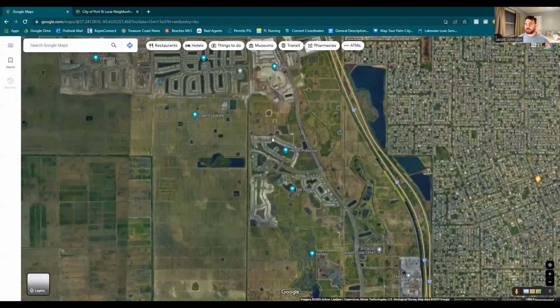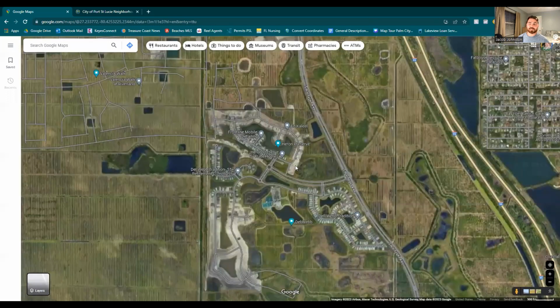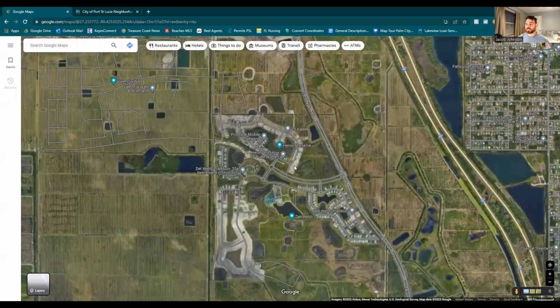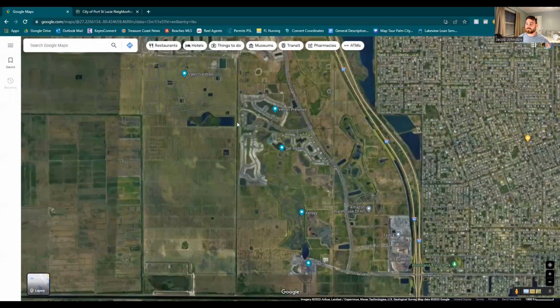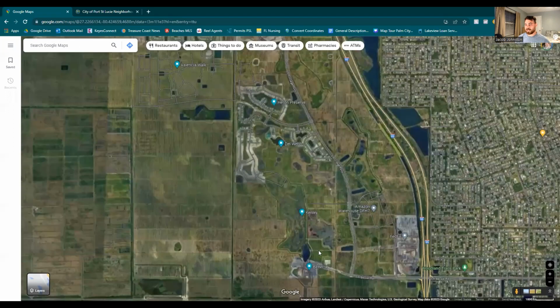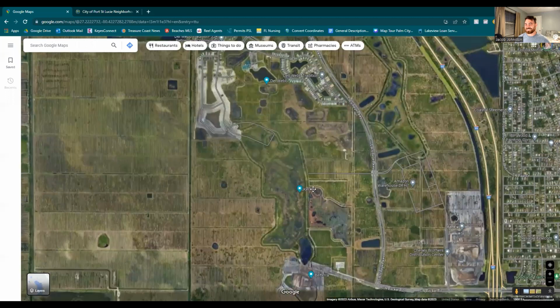Then going down, you have Heron Preserve, which is being built right now. It's starting to fill up pretty good. They have a nice little pool. My daughter does swim lessons here at the Heron Preserve neighborhood. Then you have Del Webb down here, which is a 55 plus community, very active, very well thought out. And then you have Kenley, which is very new. They're just building it now, so there's not a lot of information about it. Most of the homes are still being built in that neighborhood. As you can see, they don't even have the roads mapped out in this neighborhood.